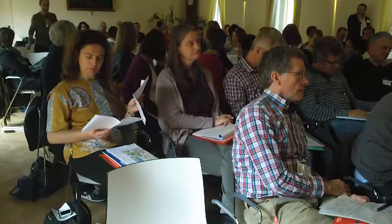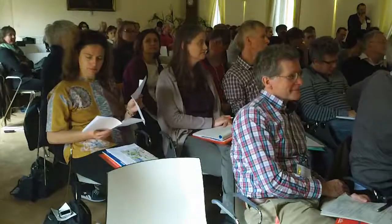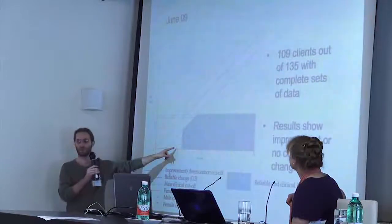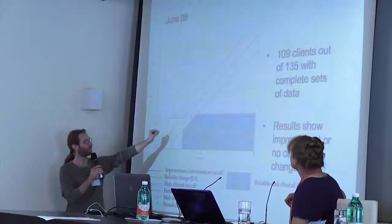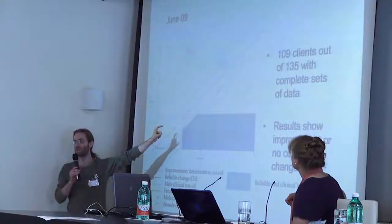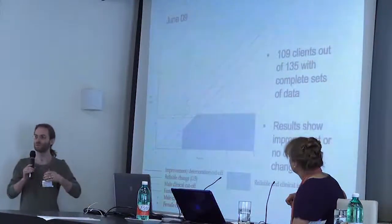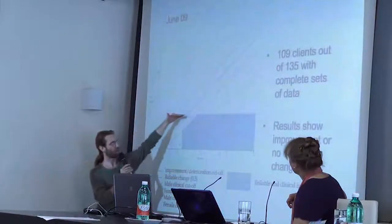Maybe I can show you on the graph because it's already there. This line means that the client has the same score pre-therapy and post-therapy. And this dashed line means that the size of the change is not big enough for us to be sure that the change has really occurred. So this is statistically reliable change. The clinically meaningful change means that the client crosses the cutoff score, so he or she moves from the clinical population to the non-clinical population. And this is expressed by this line.